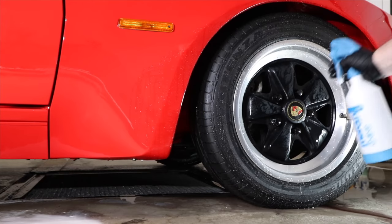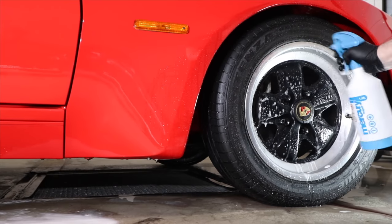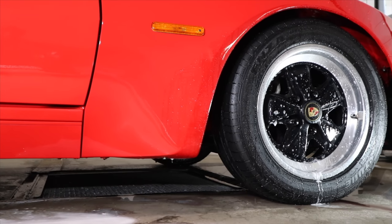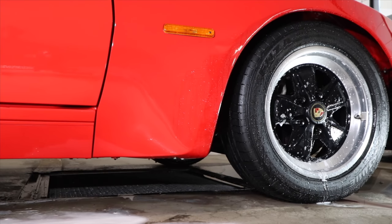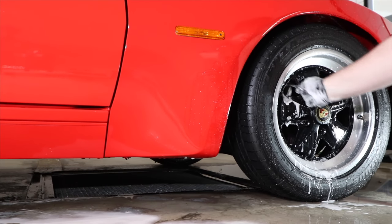Now once we have a better look at the paint with some proper lighting after it's been completely decontaminated, you'll see that it does need quite a bit of work to get it looking its best. But from a wash and decontamination perspective, you'll also notice that this car is really clean and well maintained. And although I do mention to all my clients that there's no need to wash their cars before they bring it in, this one was clearly recently washed.